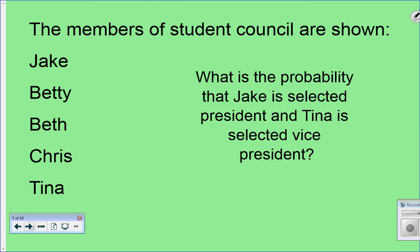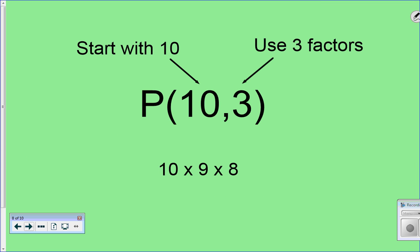Okay, last thing, let's see. Let's do this one. This is a different way to show a permutation. So this is a way to have you do a permutation without giving you a story problem. Okay? And you were like, oh, yeah, that's what you're talking about? All right, so this means right here, permutation.